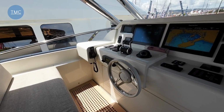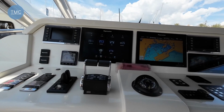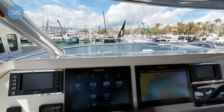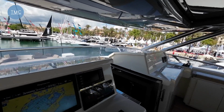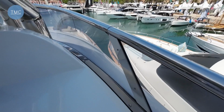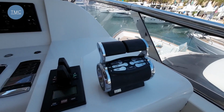helm. So probably going to have a professional skipper for this, I'm sure, but multi-function Raymarine screens, bow thruster, stern thruster, cameras, all the usual stuff. But actually stood up here, it's quite a good view down over the bow. There is actually on the starboard side, didn't point it out when I was there, a sort of wing helm position here, so you can look down the side for berthing. Just look out there and use these controls to be able to move the boat in.